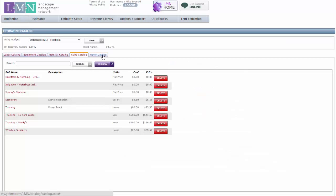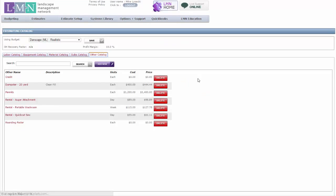And finally, we have an other catalog. The other catalog is for things that didn't fall into any of these categories, typically equipment rentals, permits, maybe dumpsters, anything that you may not have included in one of the other categories.